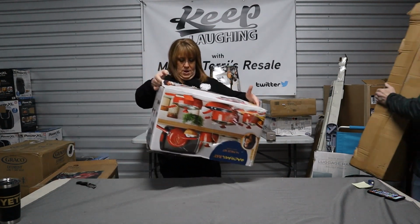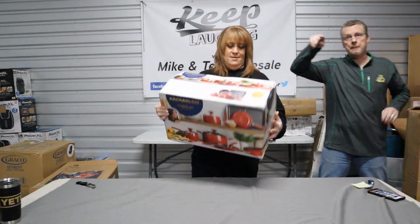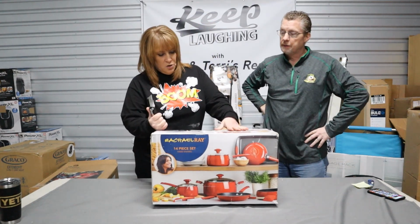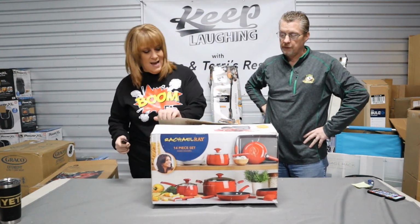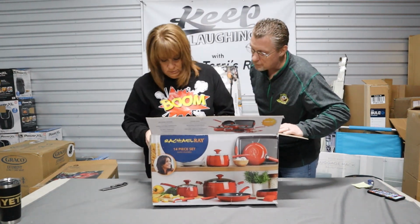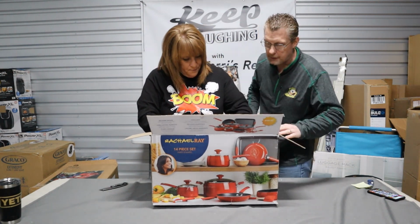Let's get into this one. Here's another tree, guys. And another tree. I picked it up and I walked around behind the camera just to get out of the way. Rachael Ray, 14-piece set. Guaranteed win right here. And it was already opened. I didn't even have to cut this. What is this? Weird handles. Never seen these type of handles.